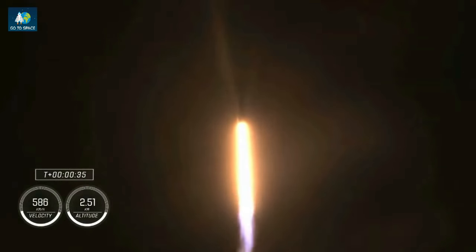M1E propulsion is nominal. That's the word we want to hear. Stage one propulsion is nominal. Dragon and Falcon 9. Stage 1 is preparing to throttle down. This is in preparation for max Q, which is maximum aerodynamic pressure. Stage 1, throttle down. There's that call out for throttle down. Power and telemetry continue to be nominal for the vehicle, now traveling at 262 meters per second. Falcon 9 is supersonic.